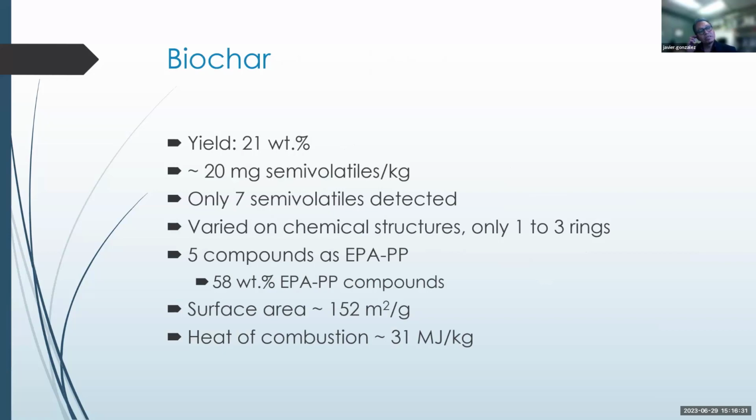Biochar, for the 700 degrees pyrolysis processes, we produced 21% by weight of biochar and only 20 milligrams of semi-volatiles per kilogram of biochar, which is very low. Only 7 semi-volatile compounds were detected, and these compounds vary from 1 to 3 rings. However, the good news is that out of those 7, only 5 compounds are listed in the EPA priority pollutant list. These 5 compounds account for 58% of the total EPA priority list in this biochar.